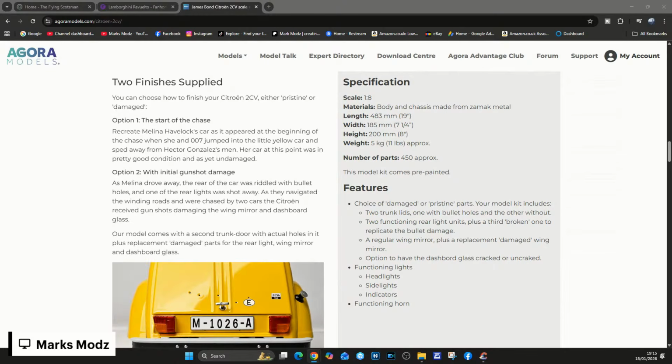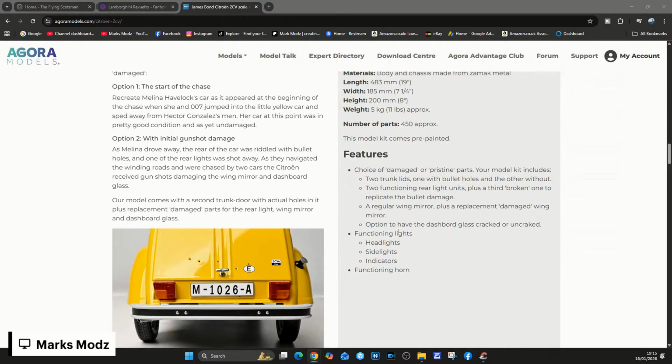Number of parts, 450. I don't even think there were 450 parts on an actual 2CV. Yeah. Okay. You might be right there. It was a very basic car. Yeah, okay. The model kit comes pre-painted. Most of them do. Yeah.